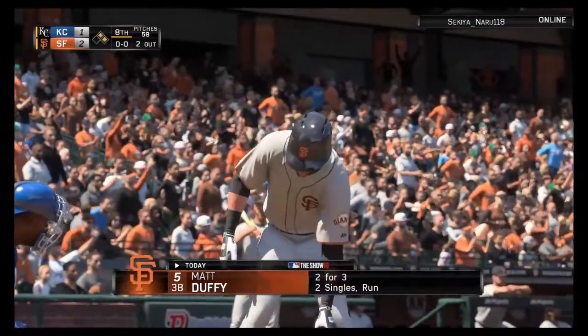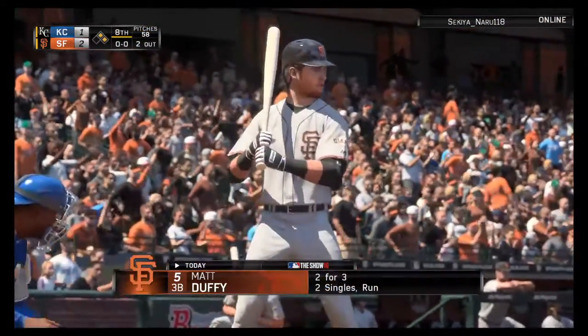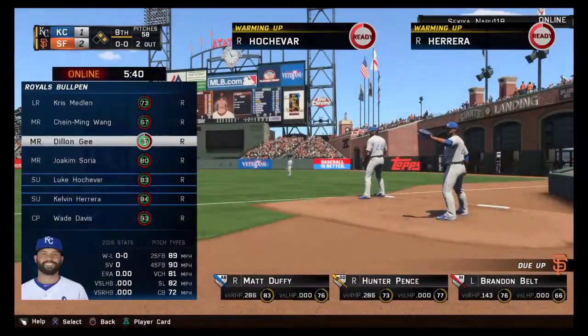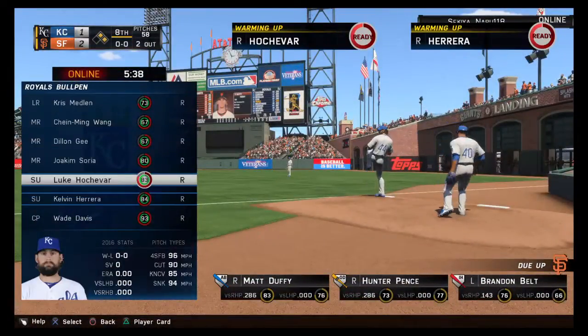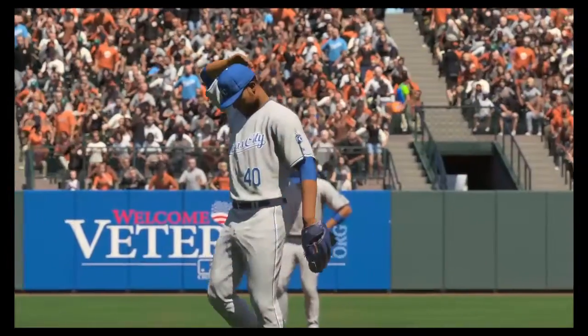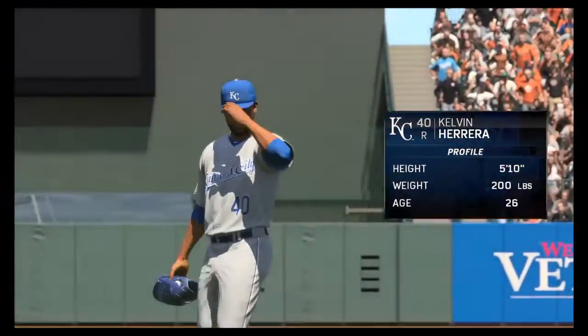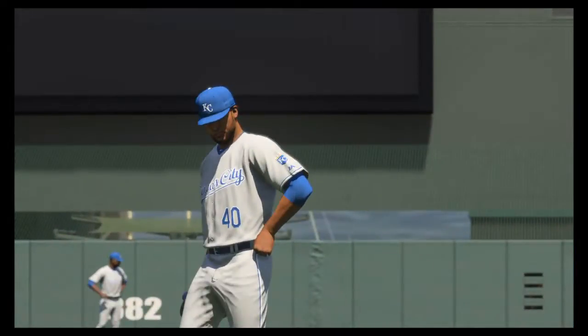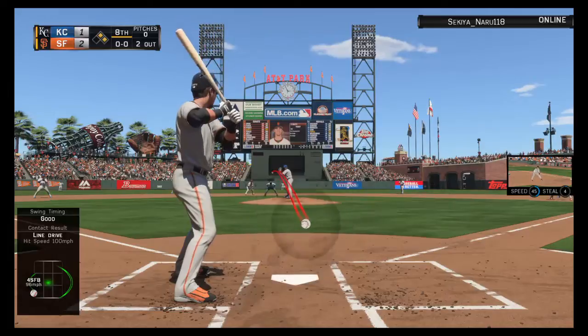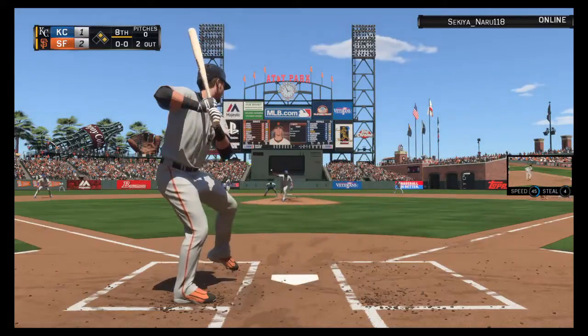Into the box now, Matt Duffy. He singled his last time up. Matt Duffy. Kelvin Herrera is out from the bullpen now as he'll make his first appearance here on the season. Kelvin Herrera. Looking to keep this a 1-run game.